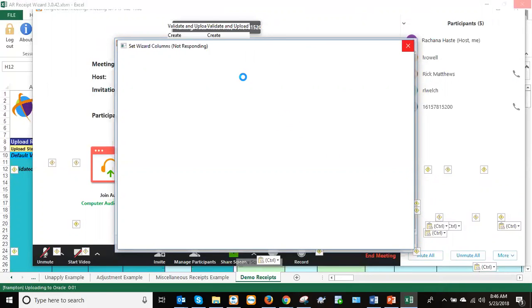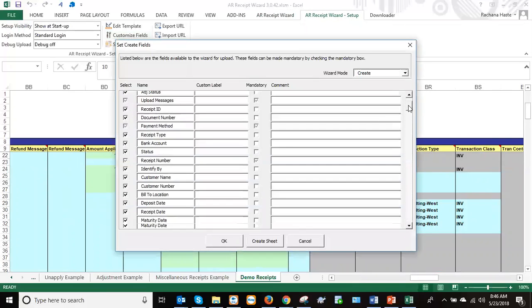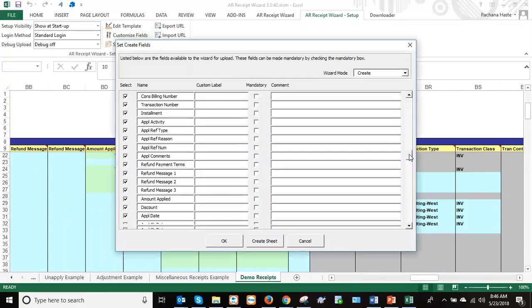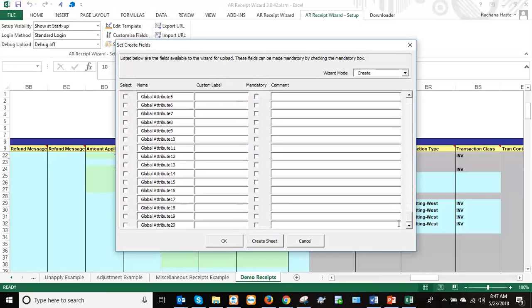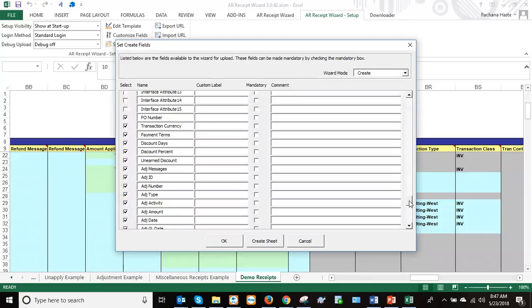Right. I've never tested it obviously with the customer wizard. I know the functionality is there. I've just never had a reason to use it, but I think we will definitely have reason to attach the PDF of the actual receipt and attach that at the same time we're creating the receipt. Oh, you have a PDF. Okay.